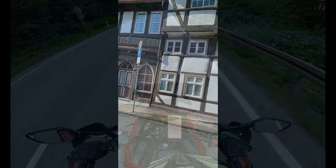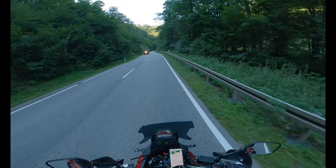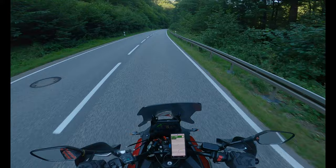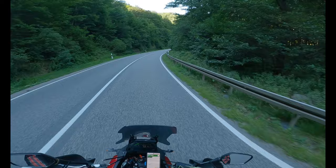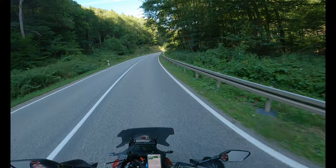Through the mountains towards Blankenberg in north of Germany. The sun's going down and it's probably dropped about 10 to 15 degrees in the last 5 minutes. It's very cool. Got a stream running beside us.